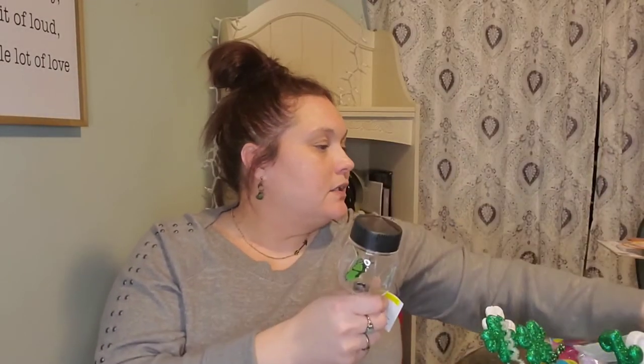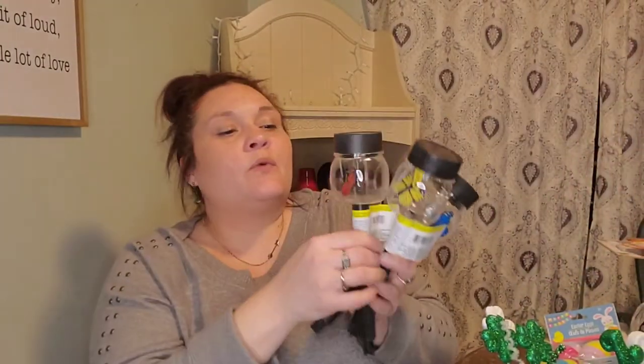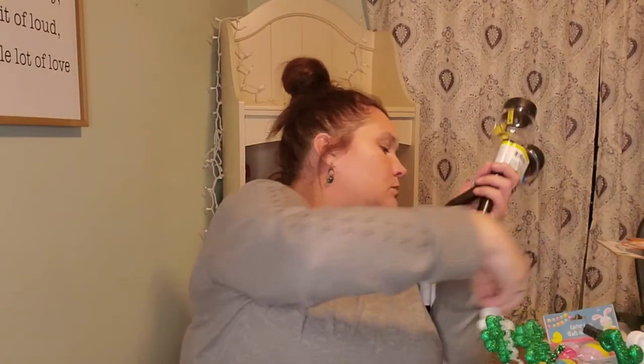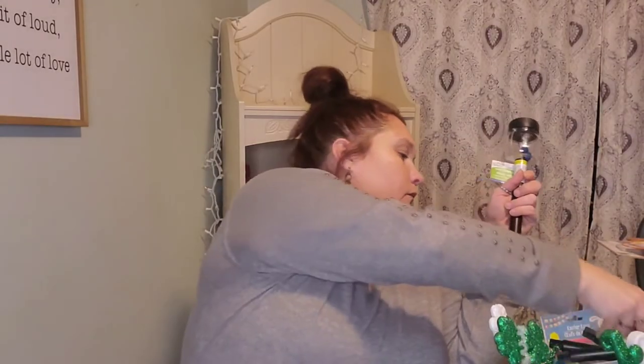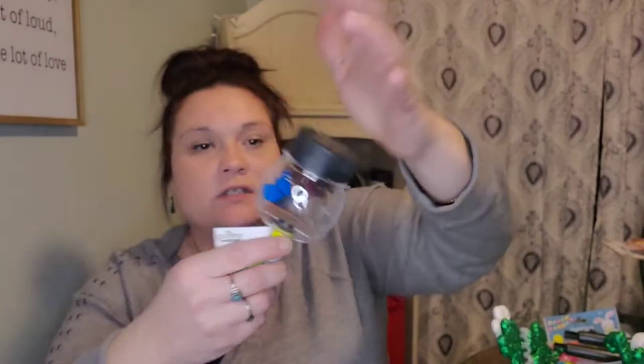Now, I did. So I got the green one. Let me show you all these real quick first. I got one of each. The red one. The yellow one. And the blue one. Now I pulled the tab out of this one.